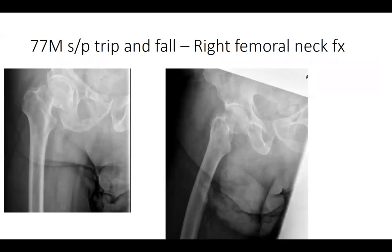Next is a 77-year-old male who sustained a trip and fall with this right displaced femoral neck fracture. He was taken for a right hip hemiarthroplasty. Sorry, that one picture is a little distorted. I'm not sure exactly what's going on there.